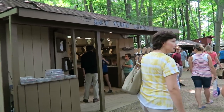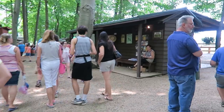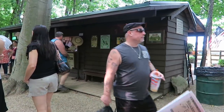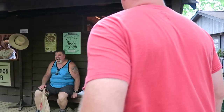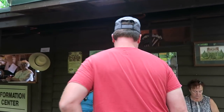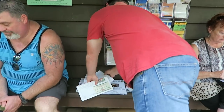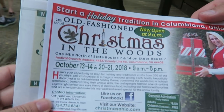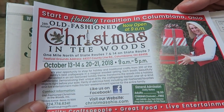These are permanent little structures, and they stay in these woods. They have a couple of other shows, and there may be some information over there at this information booth. They have Christmas in the Woods here and some other ones, and these will be used again. There's the one we were talking about, an old-fashioned Christmas in the Woods, and that one is in October.